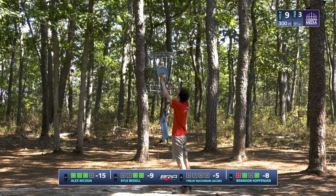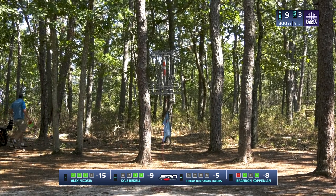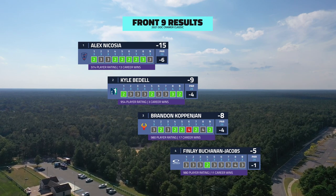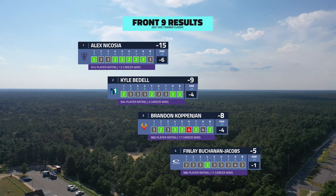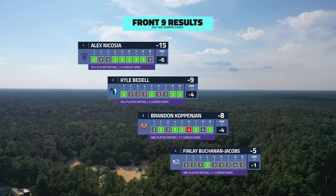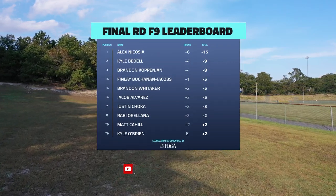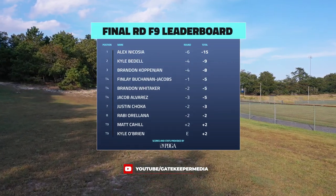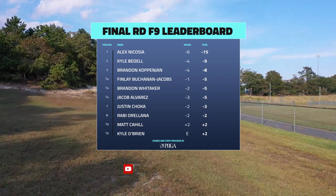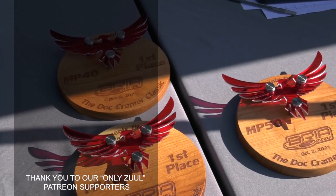Slow start for Finlay Buchanan-Jacobs on the front 9. Quite a few missed opportunities, but let's check out the front 9 results. Alex Nicosia, like I said, 6 under par, running away from the field. Kyle is in solo second at 9. Brandon, 4 under par as well. Solo third at 8 under par. And Brandon Whitaker and Jacob Alvarez jumping into a tie for 4th place.